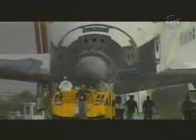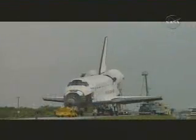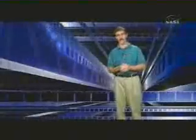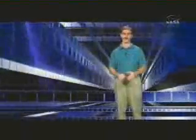We hook up all of our safing equipment, make the vehicle safe for the astronauts to get out. They do that, and then we tow the orbiter back to the orbiter processing facility, and we start this whole process that I just described to you all over again. And that, my friend, is how we get shuttles ready to go fly here at Kennedy Space Center.